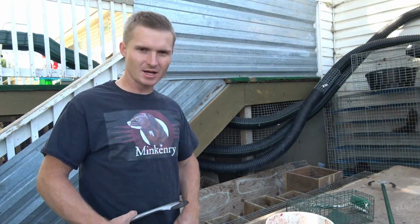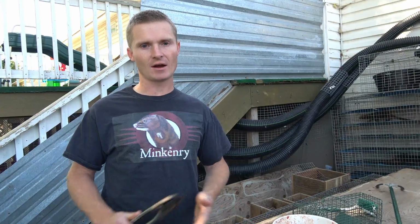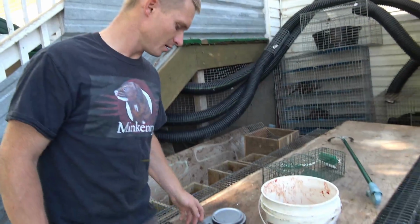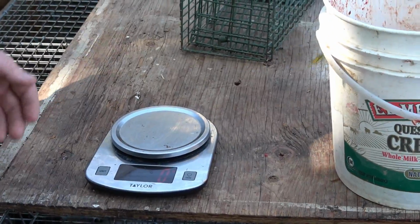So we feed each mink a specific ration, and we keep an eye on their body weight. If you overfeed mink, they'll get really fat really easily. So you've got to be really careful that you don't overfeed the mink, but you obviously don't want to underfeed the mink. So I weigh what I feed them every day, and if they need a little more, I give them a little more. If they need a little less, give them a little less.